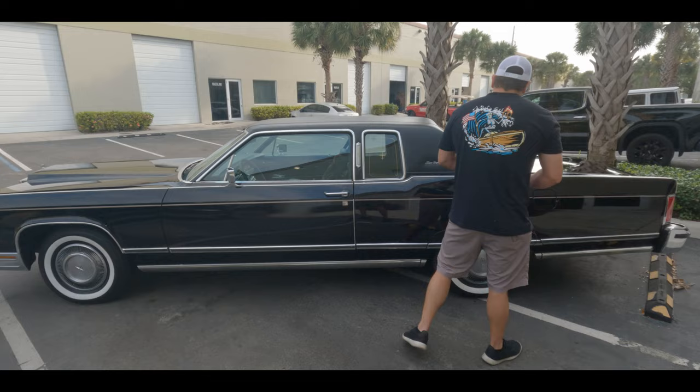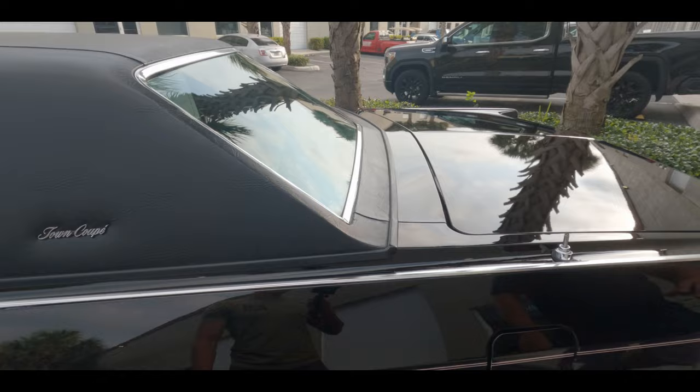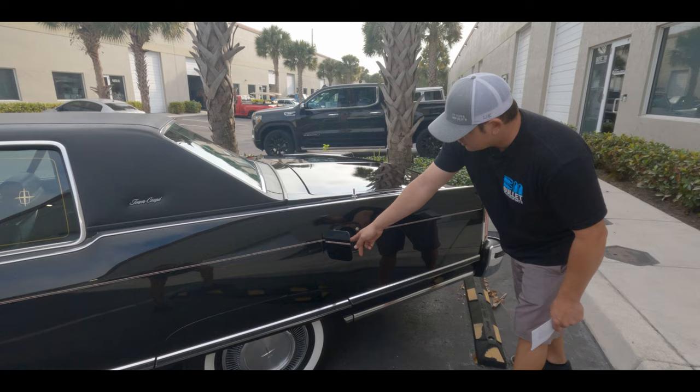Rear glass is very nice. Nice and solid right here. I see a little bit of an imperfection underneath the vinyl top. Rear deck lid is very clean. Antenna is missing, just so you know. You have your gas fill here.